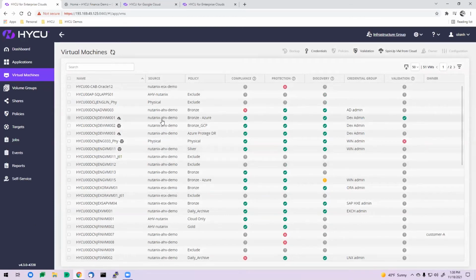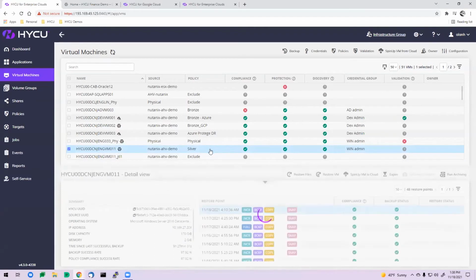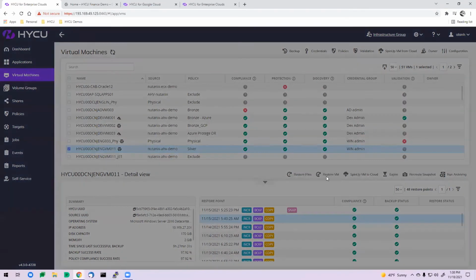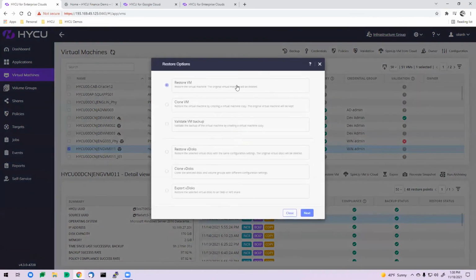So we've got our VMs backed up now. Let's take a look at this particular VM. We've got all of our different recovery points. So if you do need to do a restore on these, select the recovery point that you want. You want to do a whole VM restore, we can do that. Blow over the top of the VM, get rid of the old one, bring on the new one.